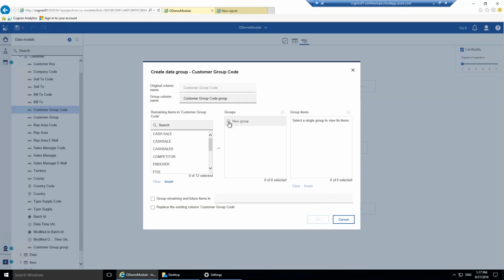So we're able to create a data group, go New Group, and say we're talking about counties, you'd be able to select Dublin, drop that into here, and then say group the remaining feature items in the other group and hit OK. You're able to create as many groups here as you want. I'm sure there's a limit, but I haven't reached it yet. And then that data group can be carried through to reports.